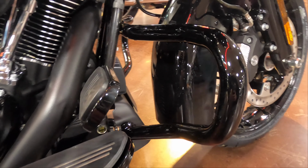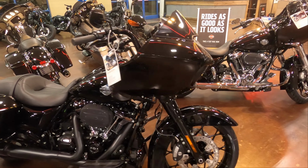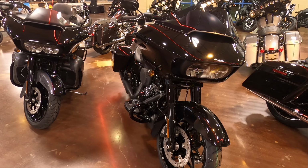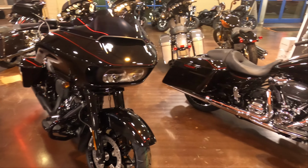It's got the low profile engine guard again. Yep. And it does, perfect for a highway fit. It does make that part of the bike look a little less bulky. Yeah. Beautiful. And LEDs as well. LEDs, vivid black. They make it every year in every model. I mean, it's the number one seller.